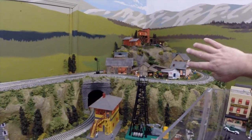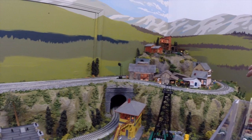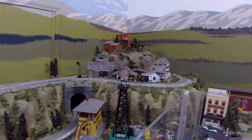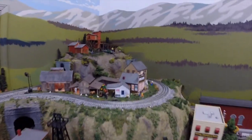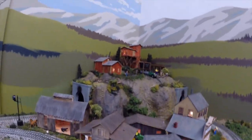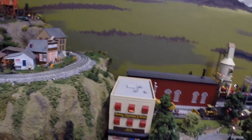You know, better than scale. All those are scratch built. All those are kits that you have to put together. And who were they made by? Better than scale, BTS. Oh, BTS, yeah, I've heard of that. Those are really nice, up at the top there. So some really quality structures on this layout.